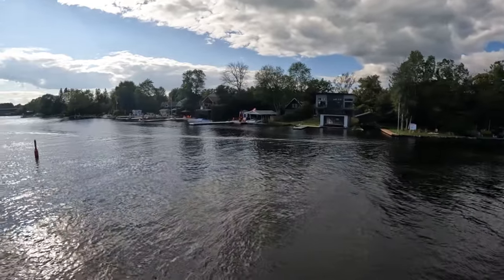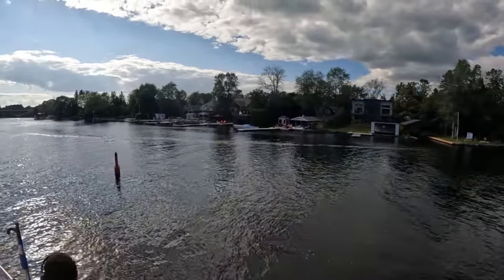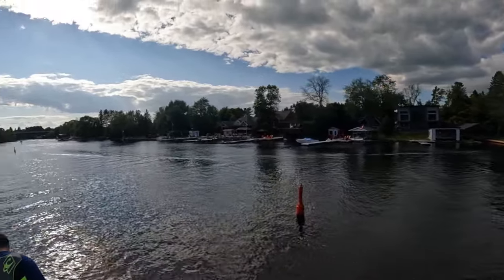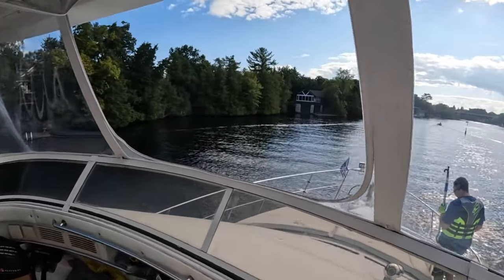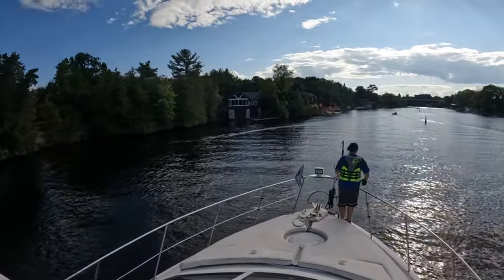We're just looking at all the nice homes here. Another one that's for sale. Lots of docking. Here's one with a boat garage. And look at all these colorful chairs coming up. Some even giant big chairs.